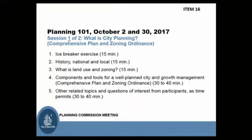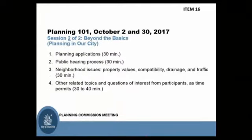And then we'd like to open it up the last 30 to 40 minutes to really get an idea and gauge the interest of what our participants want to learn about, and then also to be able to utilize that to maybe tailor our second session to more if they're interested in historical preservation, what's going on here, transportation, any of that different stuff. We would love to be able to tailor that second session to what they want to learn about.